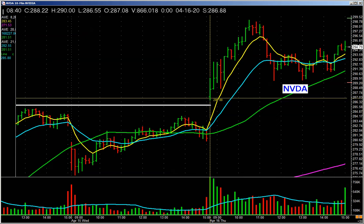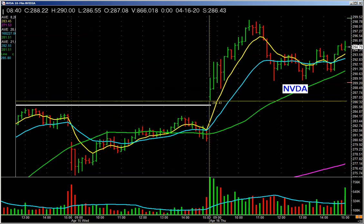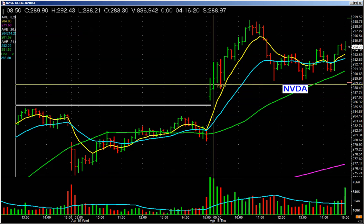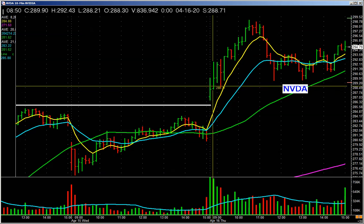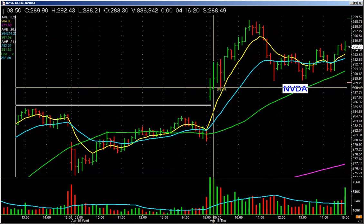You can see the close was at 288.22 on that bar. First 10 minutes. What happened? The next bar, it started to lift off. Here's the close right there. It started to lift off and started to run. And I said, you know what? It's held support. I'm buying some.